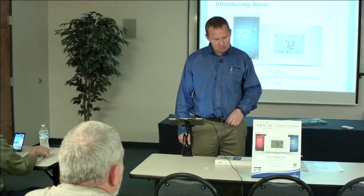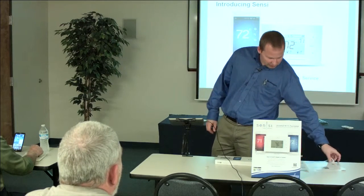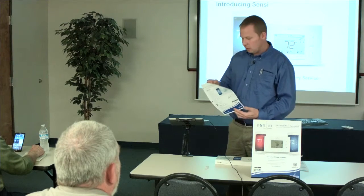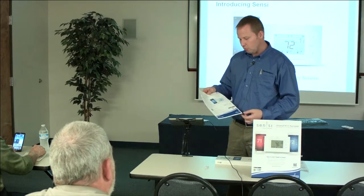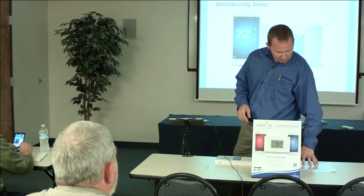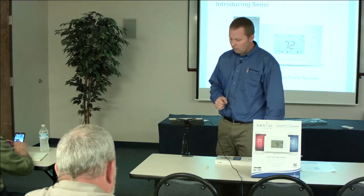Tonight we're going to be talking about the Sensi Wi-Fi thermostat. So Sensi is a Wi-Fi programmable thermostat, and it's simply the combination of sensible and simple. So that's where the name Sensi comes from. So what we've tried to do is make a very easy, affordable Wi-Fi thermostat for everyone.